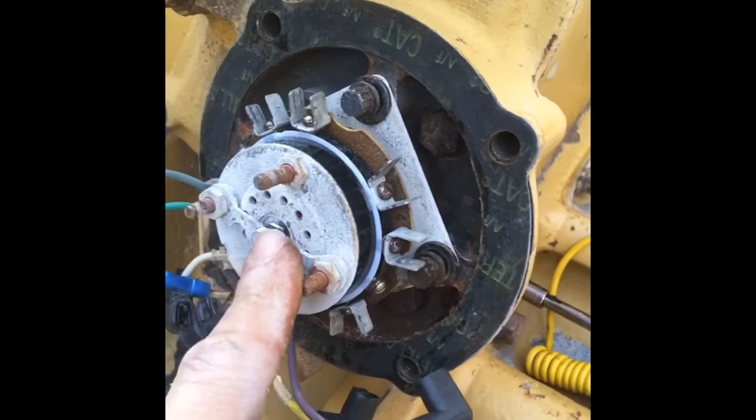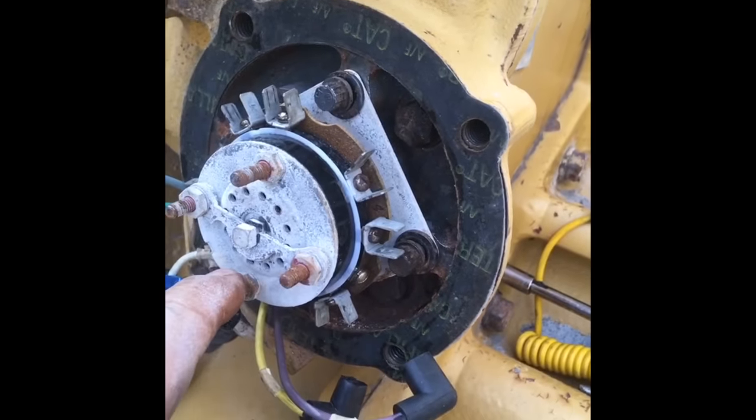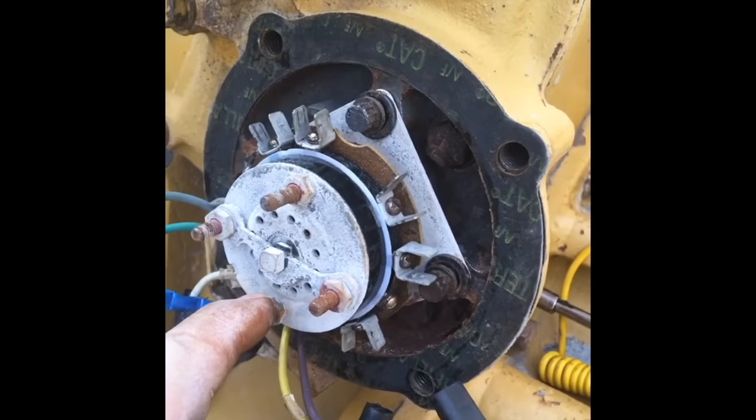We're going to order a new one. I've taken these apart before and cleaned them up. It's quite a job. Anyway, if this was a computerized outfit, what would you do?